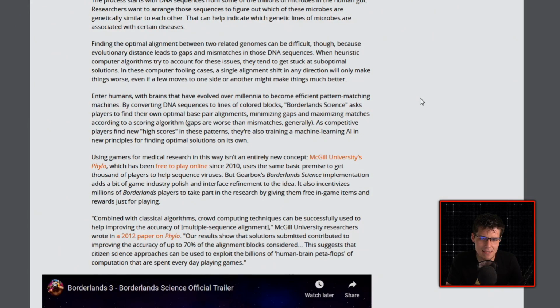By converting DNA sequences into lines of colored blocks, Borderlands Science asks players to find their own optimal base pair alignments, minimizing gaps and maximizing matches according to a scoring algorithm. Gaps are worse than mismatches generally. As competitive players find new high scores in these patterns, they are also training a machine learning AI in new principles for finding optimal solutions on its own.